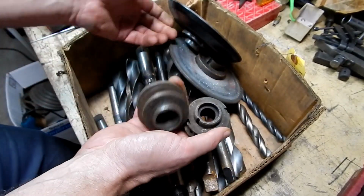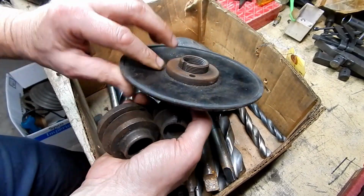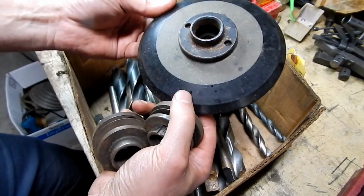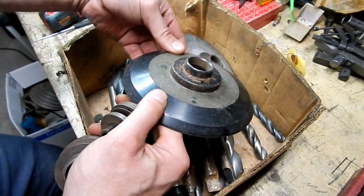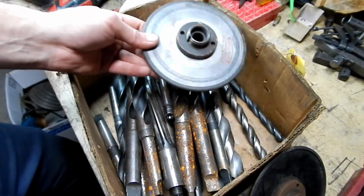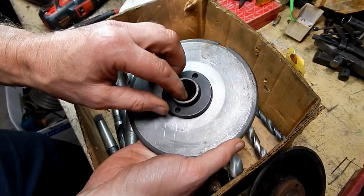So I got a few of these. I don't even know what this wheel is. It's like a backing wheel for something. I don't know what. It almost feels like it's made out of Bakelite or something. But I included it in this box because I wanted the adapter. I grabbed this wheel, even though it's damaged, because I wanted the adapter.